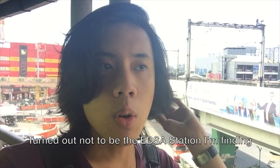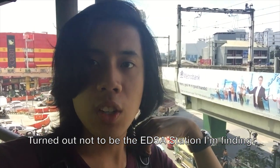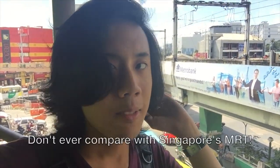Right from Ayala towards South Avenue, which links to the LRT station EDSA here. The experience of the MRT line was, yeah, you see in the video what happened.